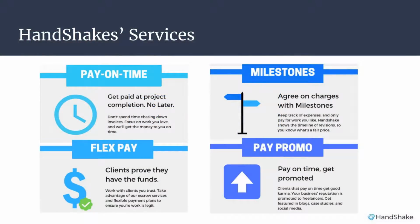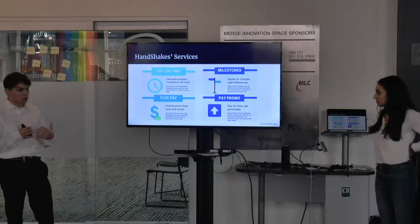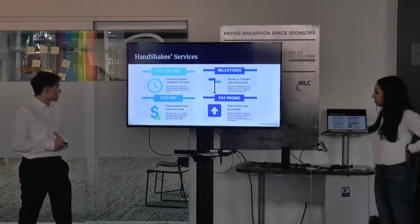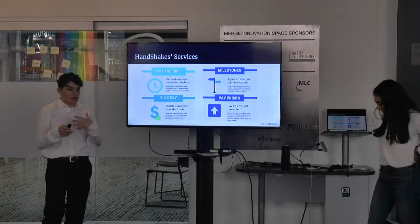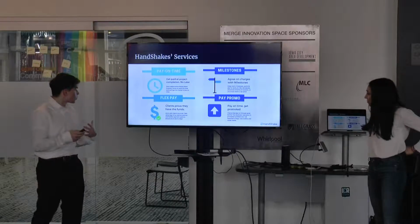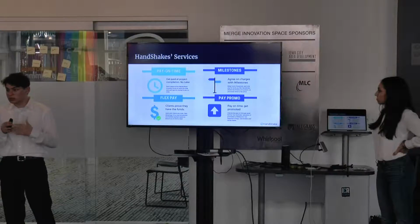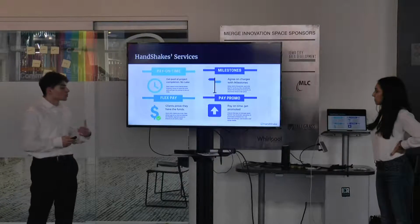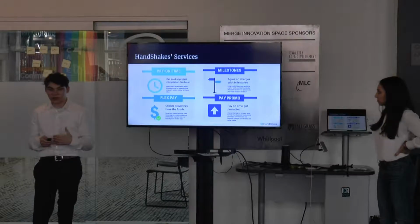Handshake offers 4 key services that distinguish it from its competitors. First, we have Pay on Time, so freelancers get paid no matter what on time, and we take on the debt from other companies if they choose not to pay on time. We have Flex Pay, so that freelancers can have whatever payment system and timeline they want, with milestones to keep track of all the charges on invoices so that companies are really sure about what they're paying for. And Pay Promotions, to incentivize companies to pay on time and reward them with media promotions.